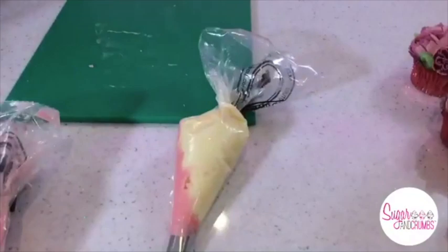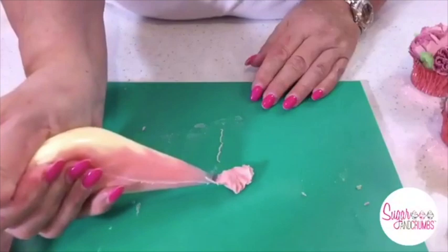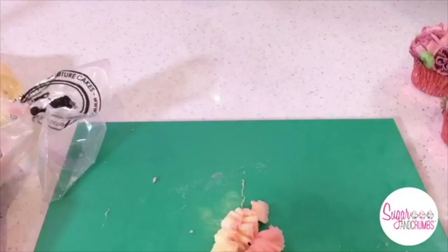So we're going to get my green board again. My nozzle's turned round in my bag. Let's turn it the right way. So that's the bottom, that's the top, and we're just going to run it until the colour comes through. You'll see the colour come through in a minute. So there we go. It'll start coming through lighter in a minute. Can you see that? Okay. So then we're going to do the rose. Get a nice bun. That's it.